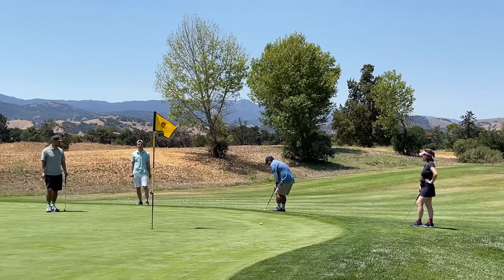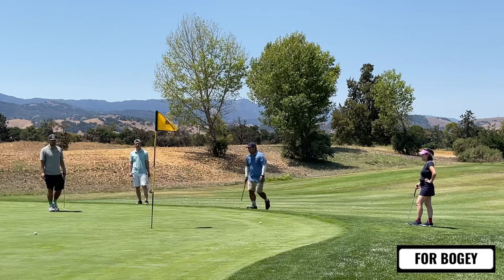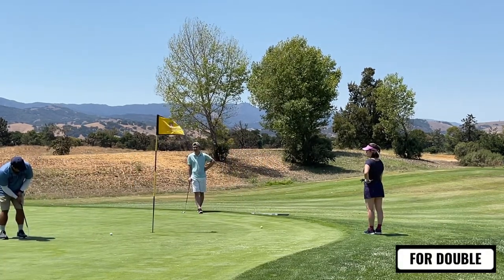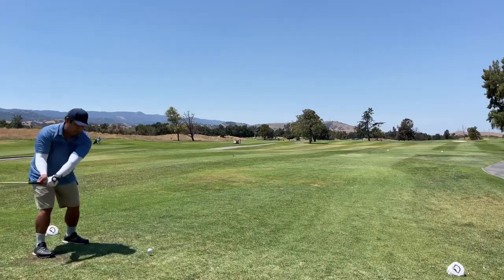And so I'm off the green putting for bogey. And I thought it was uphill, and I was putting through fringe, and I just roasted it by. So that's very unfortunate. And here's my comebacker for double. And yeah, I don't end up making that. So I end up getting a triple bogey after a hazard shot.